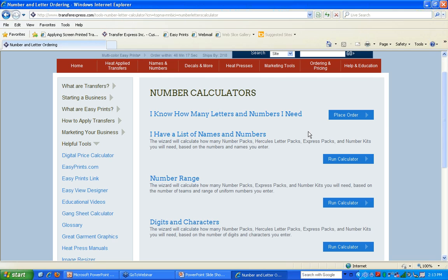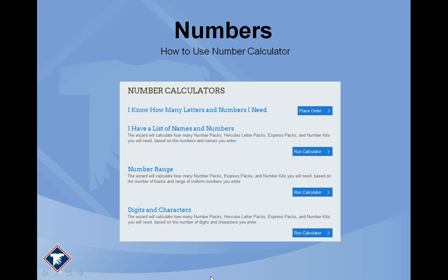For those of you who aren't the overachievers, where you're looking for a little help, that's where the 3 bottom links come into play. There is a link for I have a list of names and numbers. There is a link for I have a number range. And there is a link for I know how many of each digit I need, but I didn't figure out how many packs I need. So depending on what your situation is, you can click on one of these 4 calculators to do your dirty work for you. We're going to pop back to the webinar here because I have some screenshots.